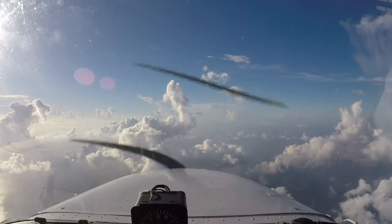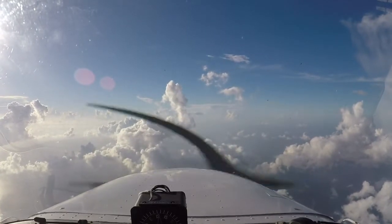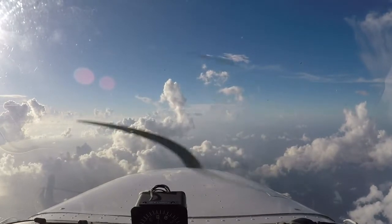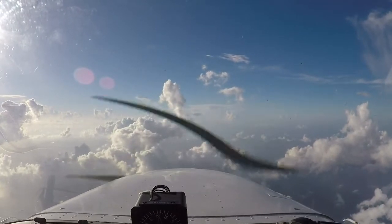Yeah, it's pretty much a jet engine. It just has a prop attached to it. And the way the exhaust and the intake, all that stuff works mechanically, it's a little different than a jet engine, but overall, it's really similar.